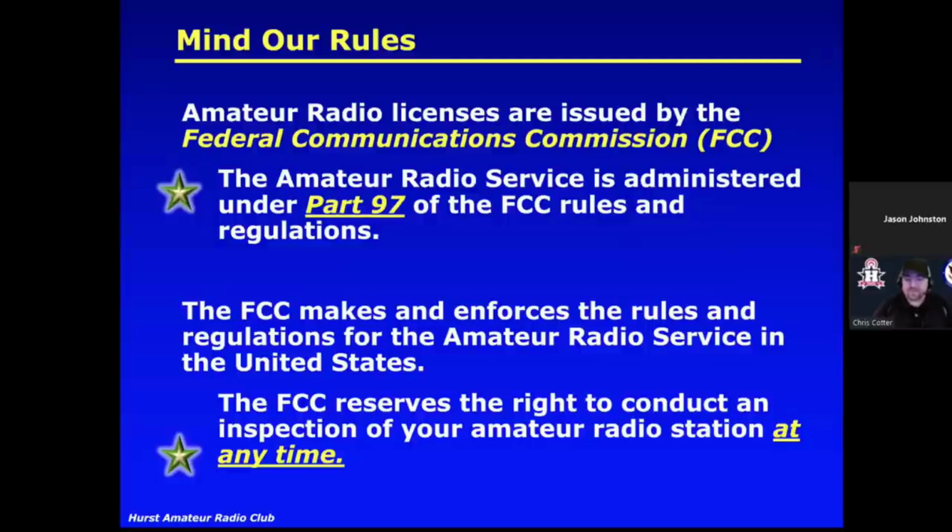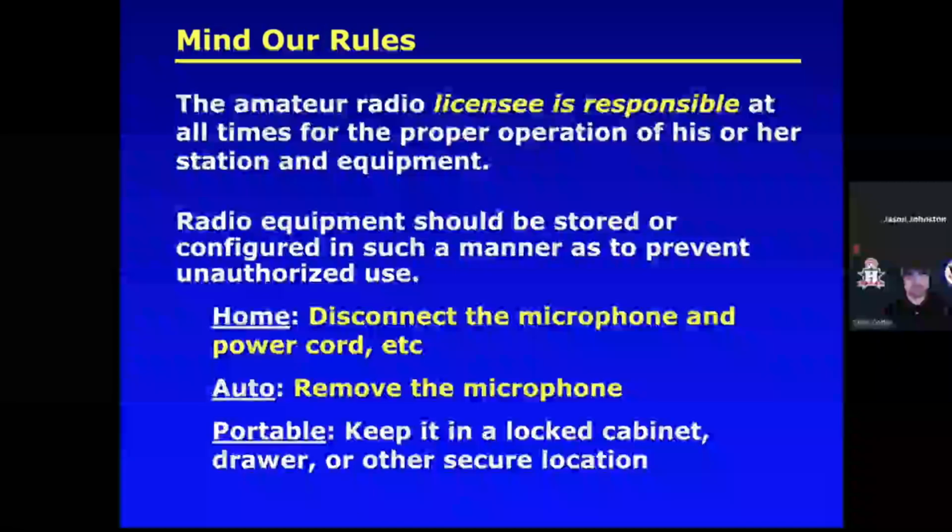And like I said, they do reserve the right to conduct an inspection of your amateur station at any time. You also have the right to have a police officer there if you're unsure of why the Men in Black just showed up at your house. But also keep in mind, you really have to do something bad in order to have them show up. You really have to ignore their warnings and not communicate with them about how you fix things. So they're not just going to show up at your house. They've got better things to do unless you're really just being a nuisance.